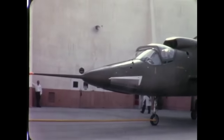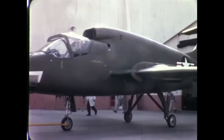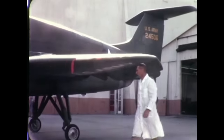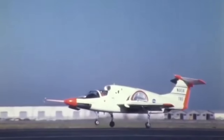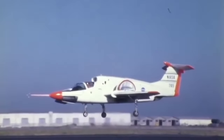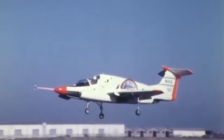The VertiFan had an unusual intake position above the two-seat side-by-side seating cockpit and a T-tail. The XV5A was painted in Army green, while the XV5B had a white NASA color scheme. Despite its unique design, the lift fans on the XV5 didn't generate the anticipated thrust, and the transition between vertical and horizontal flight proved to be challenging and abrupt.